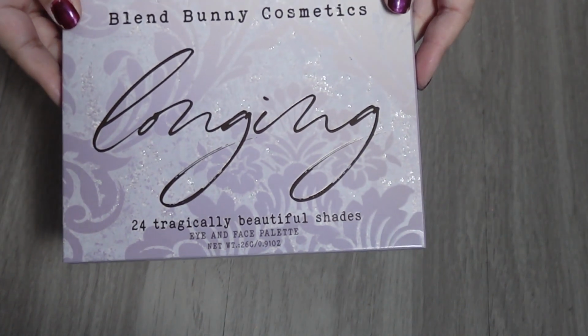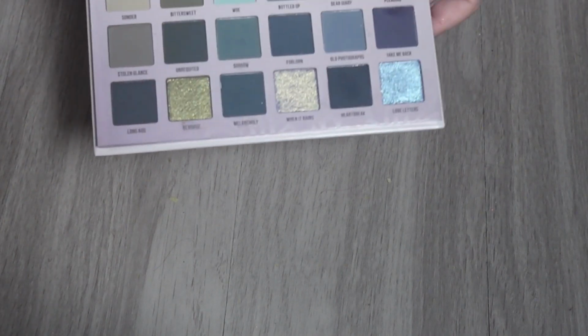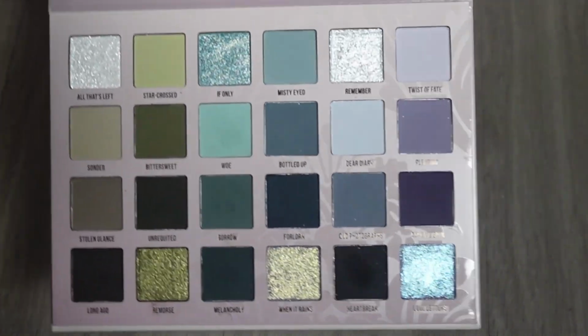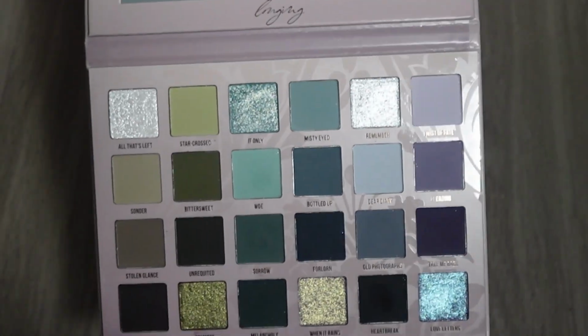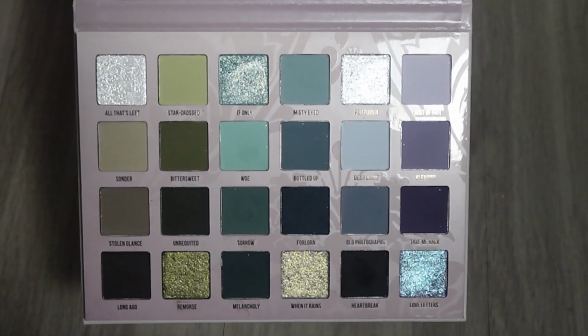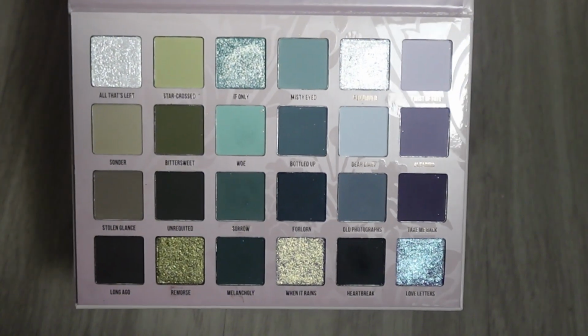Another palette I really, really enjoyed was this one by Blend Bunny Cosmetics. This is their Longing palette. I'm thinking about getting her new one that she just released. It's really big and it's overwhelming. I like this one because it was only 24 shades versus the bigger palettes that she's been coming out with lately. It makes it a little bit less overwhelming, but this is one of my favorite palettes in my collection. This is definitely a good fall palette or winter palette too.